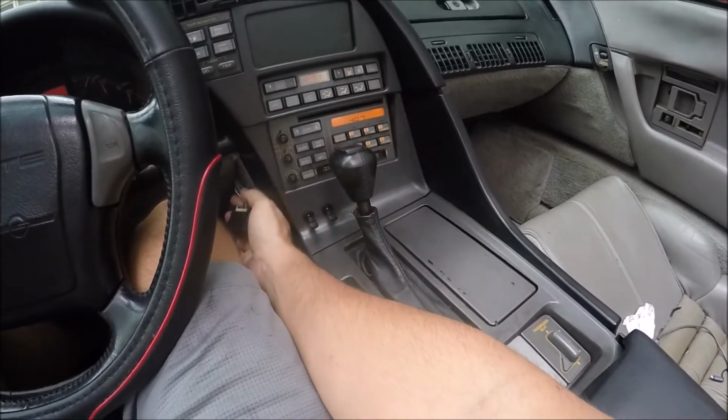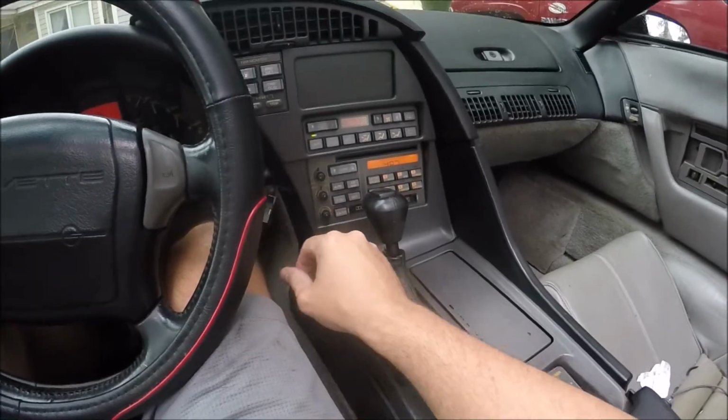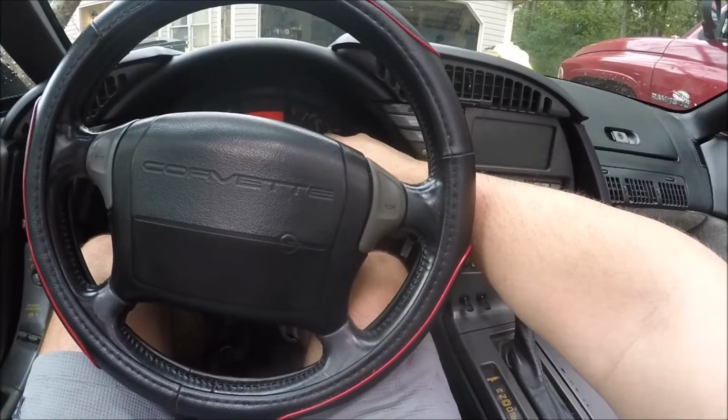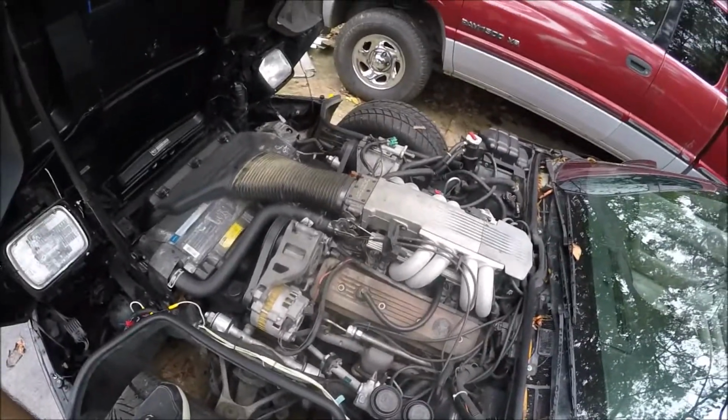Someone was smart enough to pull the OBD sensor out and mount it right there. It needs to be remounted. That's pretty smart, actually. But let's pop the hood and see the goods or bads. So there she is, guys, and I've already done some things to it.